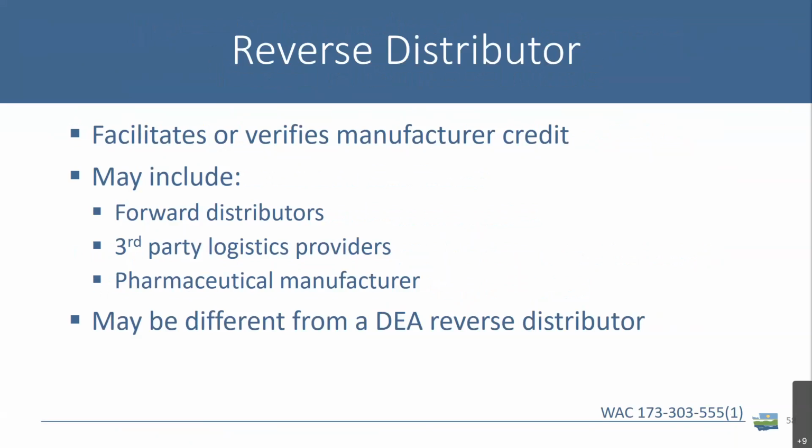Before we go into healthcare facilities requirements when managing potentially creditable pharmaceuticals, it is important to talk about reverse distributors. Ecology and EPA define a reverse distributor as any person that receives and accumulates prescription pharmaceuticals that are potentially creditable dangerous waste pharmaceuticals for the purpose of facilitating manufacturer credit. Any person, including forward distributors, third-party logistics providers, and pharmaceutical manufacturers that process prescription pharmaceuticals for the facilitation and verification of manufacturer credit is considered a reverse distributor. Also, reverse distributors must meet specific regulations in Subpart P or 555.